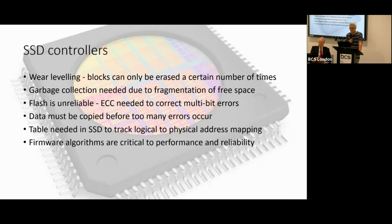And because individual pages of flash can't be modified without first erasing the whole block they belong to, whenever you want to write new data to an SSD, it has to be placed into new pages that haven't been written before. And inevitably, the original pages get left because the block that they're contained in probably has other useful data still in it. So over time, this leads to a lot of blocks which have only partially useful data in them. And the free space, if you like, on the disk is fragmented between all of those blocks.